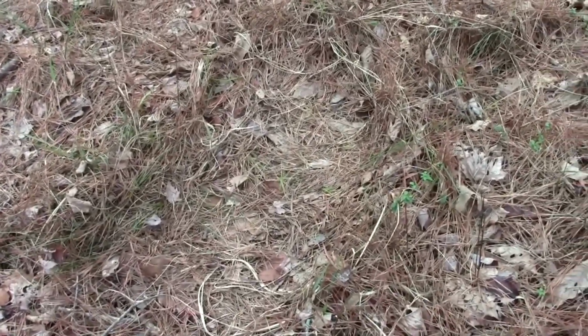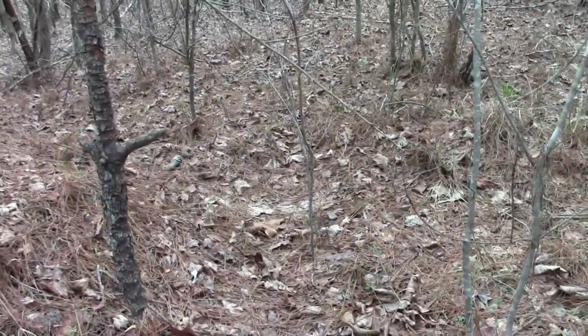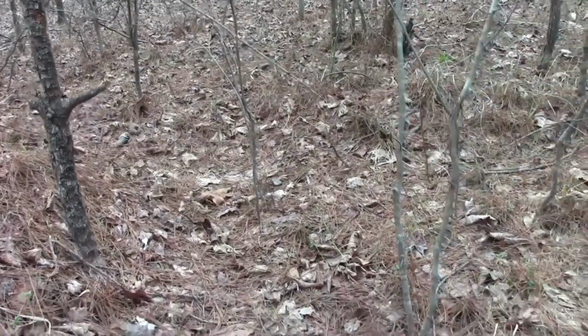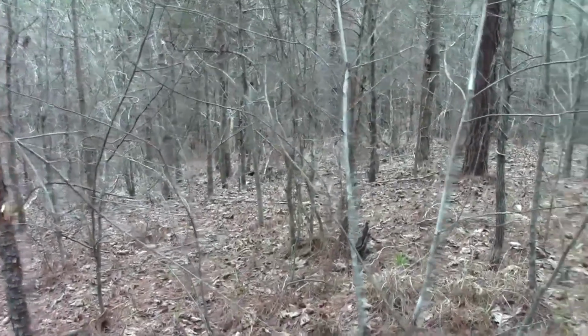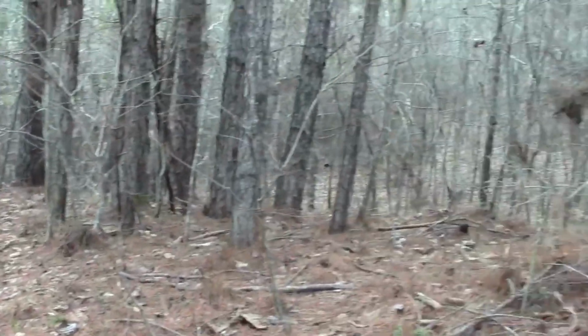One bed right there. Really fresh beds. Another bed right there. Another bed over there. You got this little hump of dirt right here where they lay up against. Pretty good little spot for deer to be. It's just enough thick cover in here to keep them hid, just far enough off main trails.